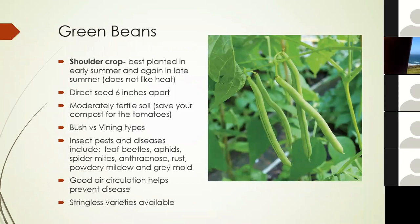Green beans, you always want to direct seed them. You don't want to transplant green beans. So if for some reason you see them for sale in a big box store, do not buy them. Just buy the seed pack and sow your green beans. You could sow them every 3 inches if you want and then thin out to 6 inches apart, or you could just save seed and sow every 6 inches. You don't need very good soil for green beans.